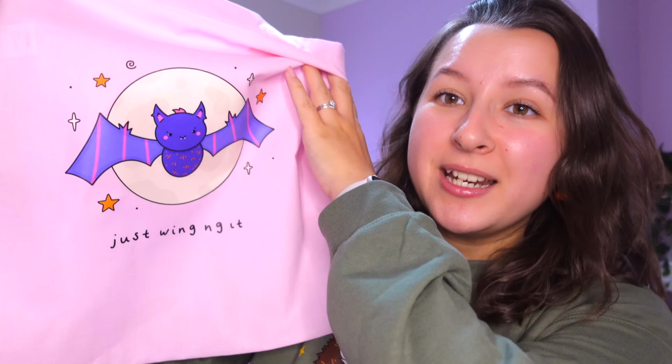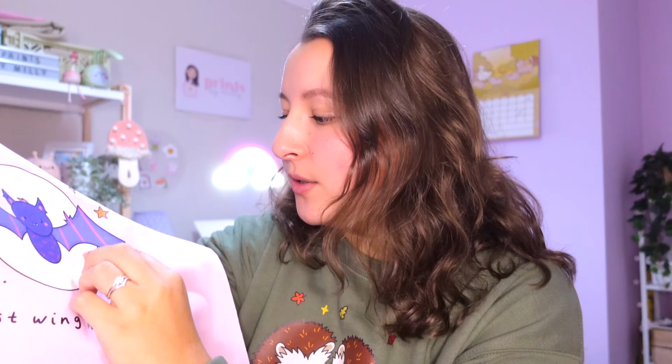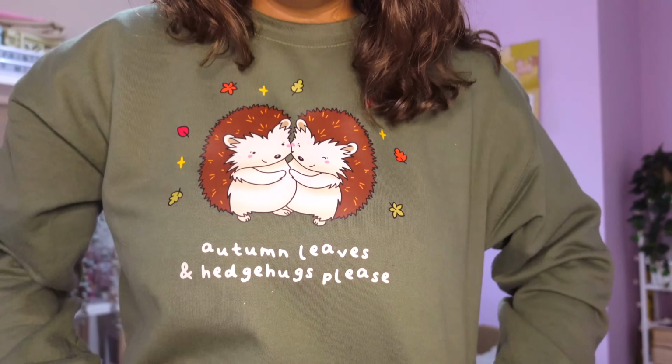Some of the sparkles haven't transferred. I mean, would anyone want these as seconds even though there's letters missing? I don't know. I just feel like they're of no use. Also the DTF's peeling here. It didn't transfer. I think I just need to stick to sweaters, guys, because these have turned out so good.